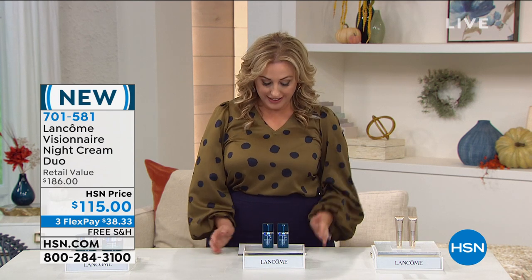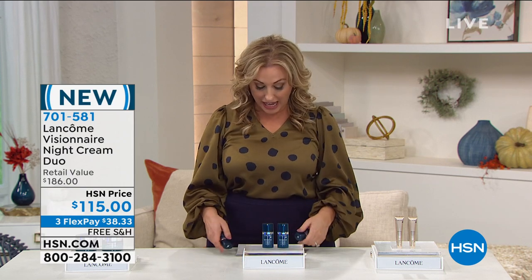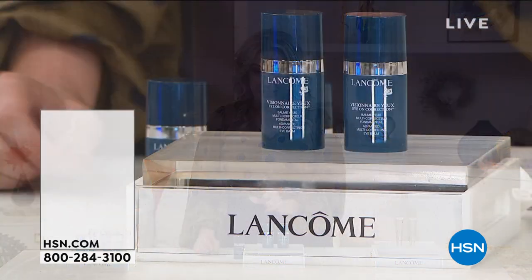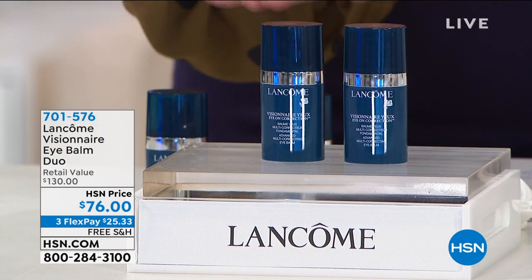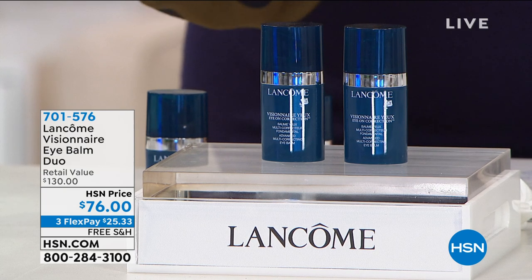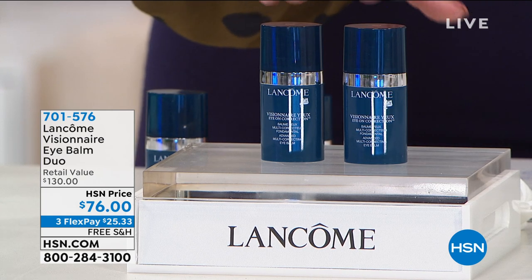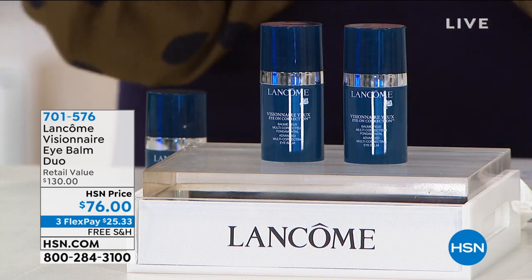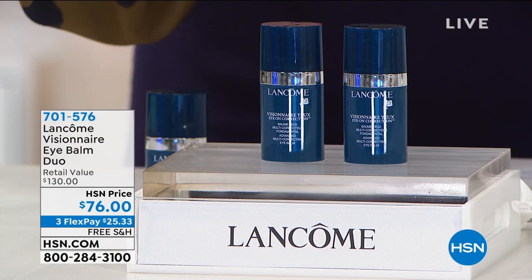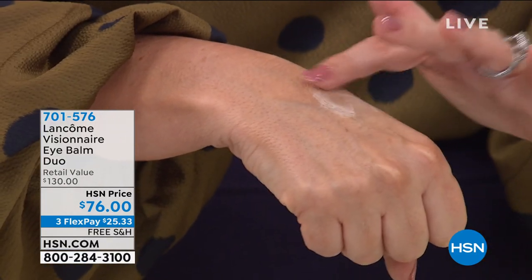And of course, we're doing an amazing value on it. We're going to move on to our next item. This is also from the Visionaire family, and this is an eye balm duo. And I have used this product, especially those of you that have dark circles. This eye balm addresses fine lines and wrinkles, crow's feet, puffiness, everything that we want an eye cream to do. But this is a rich balm, and I'm going to show you a little bit of this goes a long way, also addressing dark circles.